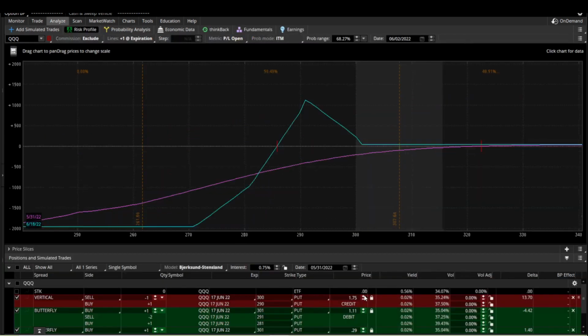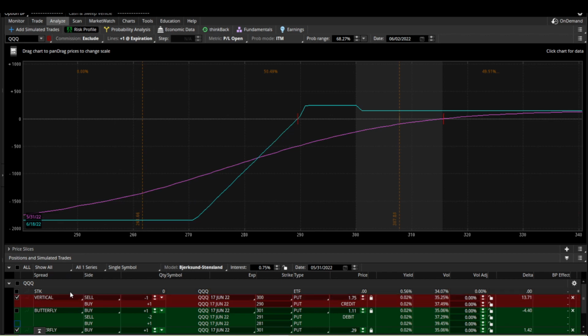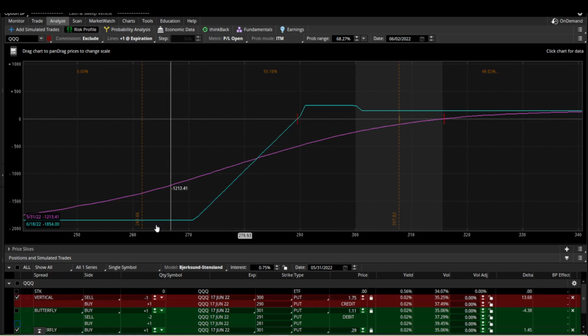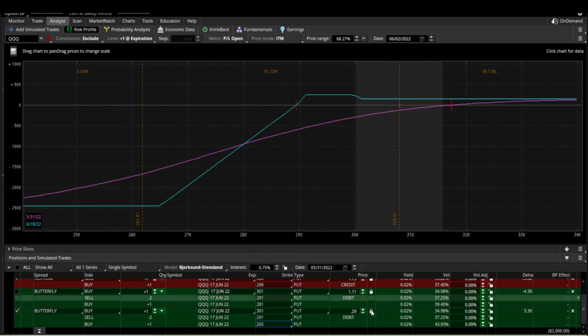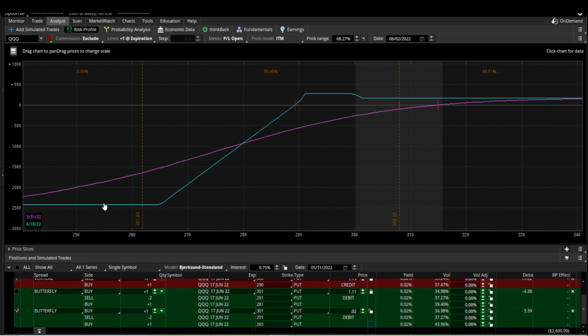If we analyze that, so now we have our credit spread, and this is the new butterfly. We can see that our risk has gone all the way to roughly 1854. So it's practically double the risk because we have a considerable amount of tail risk right here. And you can keep buying this lower put, this 270 or 271 we bought earlier. We could go even farther out of the money and eventually get a credit here if we wanted to, but it's going to keep adding, I guess, this tail risk on the bottom.